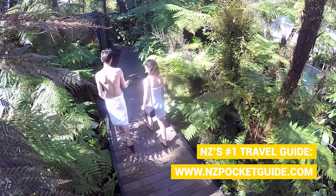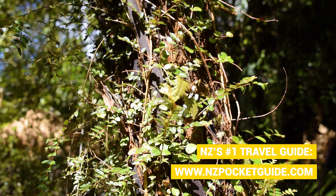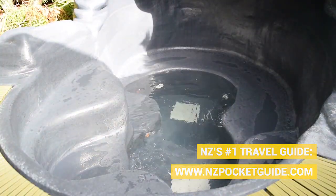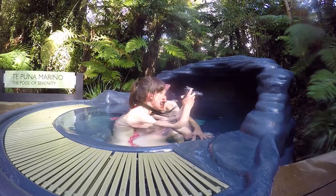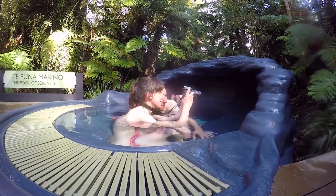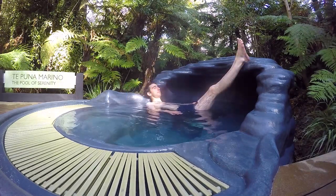So after a short stroll on the boardwalk, we are finally arriving at our pool. As I've just said before, I am not the kind of guy to kick back and relax, but this pool is called the Pool of Serenity, or in Maori, Te Puna Marino. So I basically have to do my best to relax as hard as I can, and you know what? I will do so.